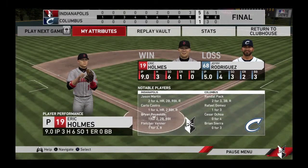Here now is our final line score. First, for the victorious Indianapolis Indians, 5 runs, 6 hits, 1 error. They left 7 men on base. Time of the ball game, 2 hours and 50 minutes. Thank you for joining us here this afternoon. And we remind you to please drive home safely.